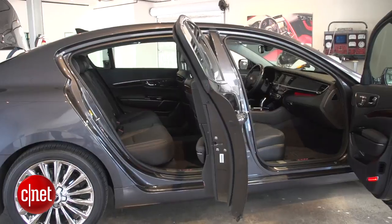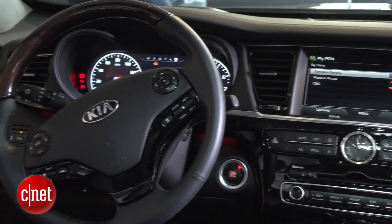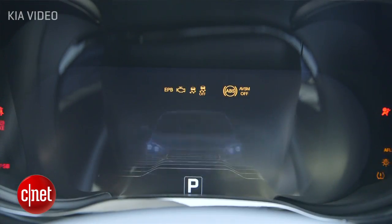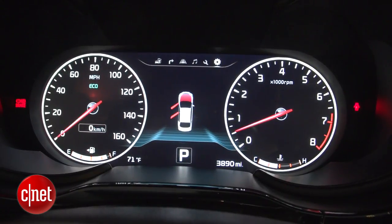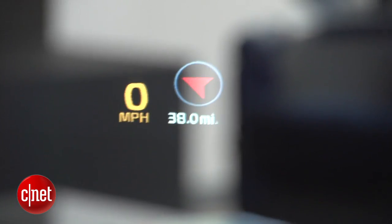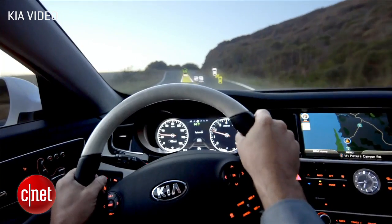Let's get inside. Now, of course, the K900 would be a non-starter if it wasn't basically LCD everywhere. 9-inch screen up here in the center stack, great big 12.3 LCD instrument panel right in front of me. The LCD IP, however, is part of a special VIP package. You don't get that on every single one of these. And something new for Kia, their first HUD, their first head-up display, which looks pretty good. It'll give you speed, your next nav direction, as well as blind spot and lane departure indications, things like that.